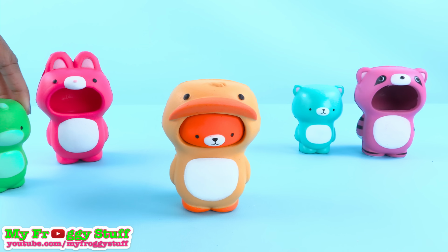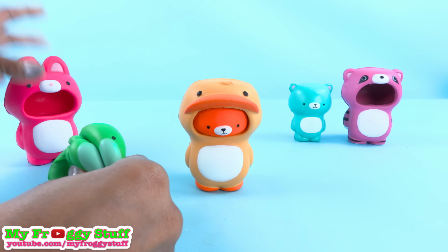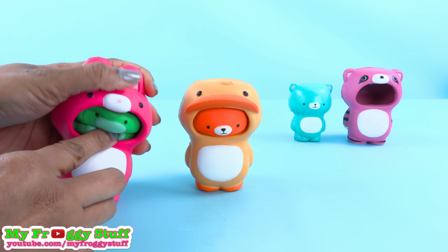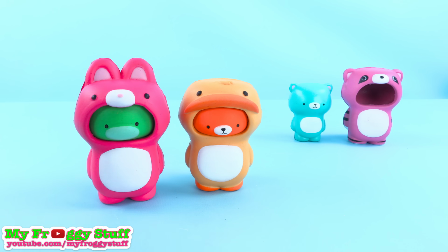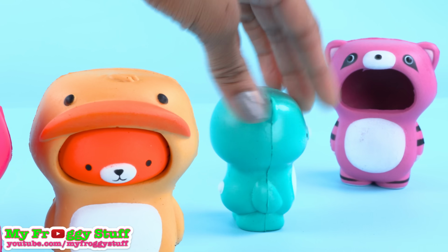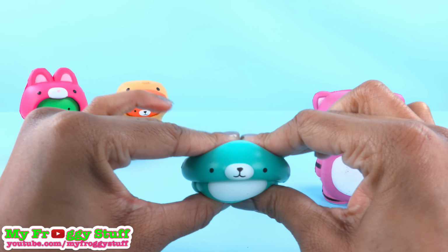This is a dinosaur, and we're gonna put him in a pink bunny costume. So first, let's squish him up, and then into the costume he goes. It almost looks like the rabbit is eating a dinosaur. Okay. But once it is in its costume, it is so cute. Our last one is a bear. I think it's a bear. Looks like a bear. And its costume is a raccoon. Let's get him ready to go into his costume.